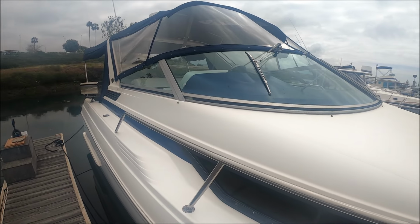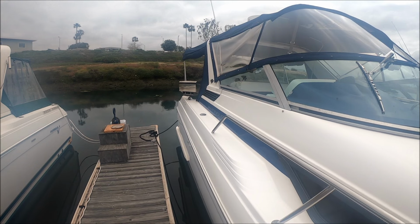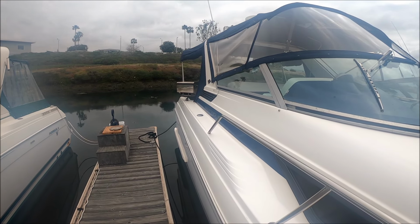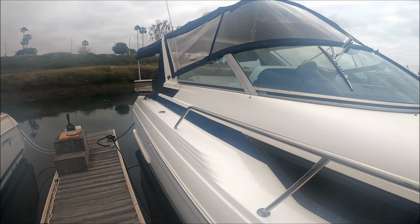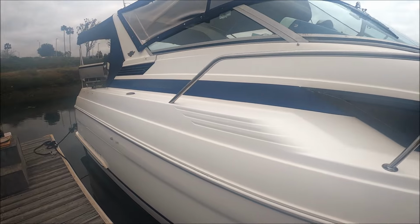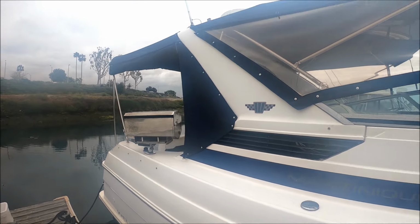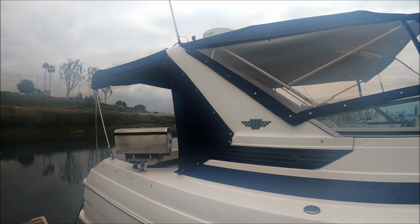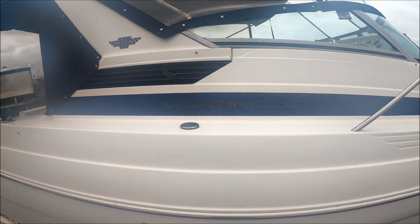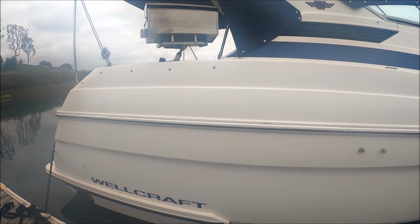Coming down along the side, we see we have a full enclosure, camper back. The isinglass forward is nice and clean and fresh. We've got the Taylor curved windshield. Coming down along the side, this gives us another view. And if we look on top, we can see the radar dome right there. There's that Martinique badge, and then the Wellcraft brand down below.